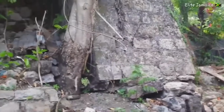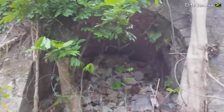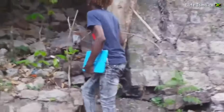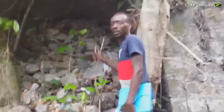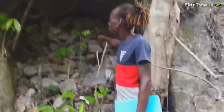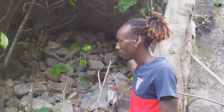So it seems that this was actually a tunnel. This is an entrance. Guys, this here was a tunnel, you know. This was a tunnel, and this was deliberately blocked up, if you notice. Deliberately blocked up for what reason? I'm not sure, but this is a tunnel, guys. It was actually built as a tunnel.